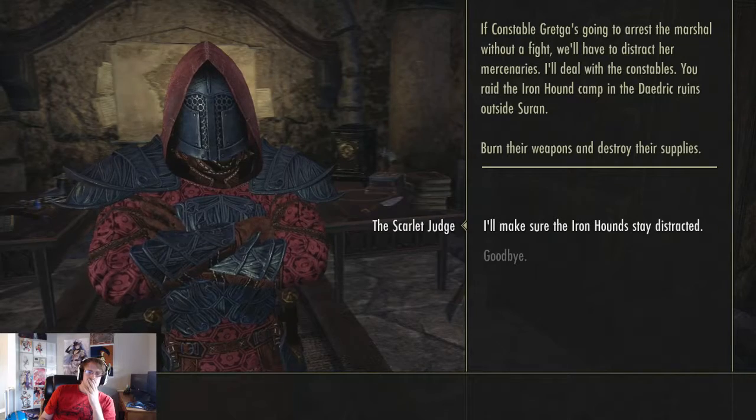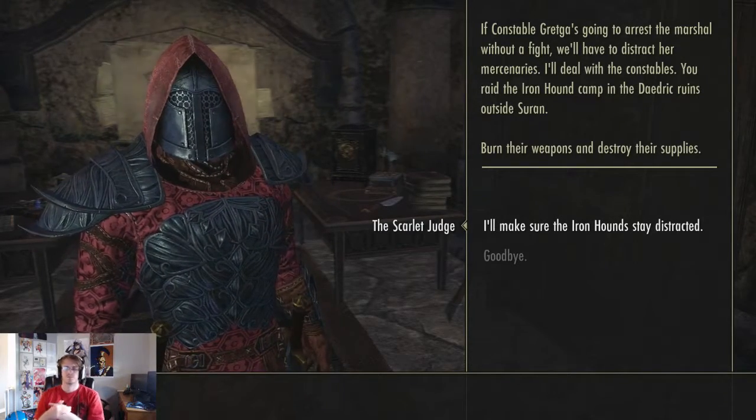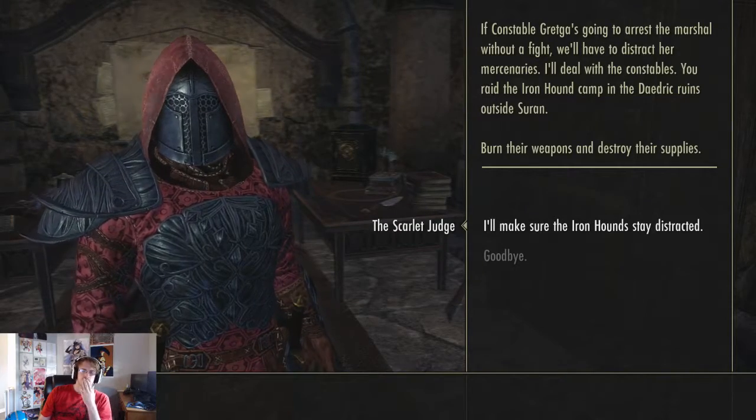I'll deal with the constables. You raid the Ironhound camp in the Daedric ruins outside Suran. Burn their weapons and destroy their supplies.